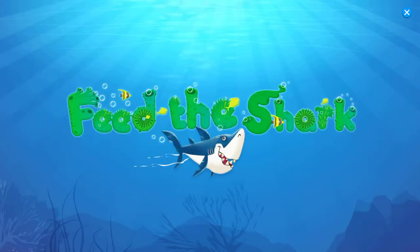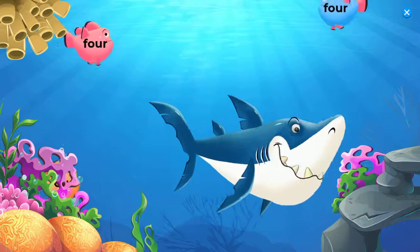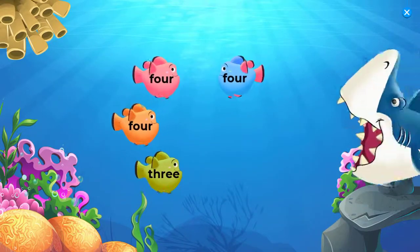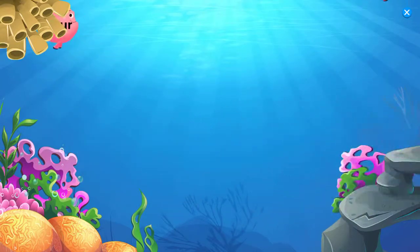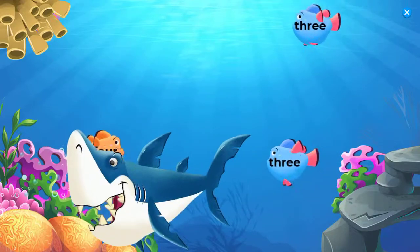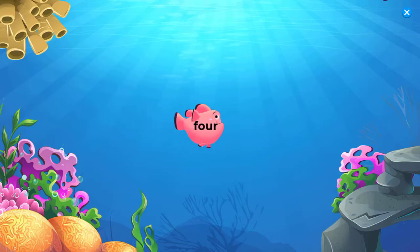Feed the shark. Tap on the fish with the word 3. 3. 3. 3. 3. 3. Tap on the fish with the word 4.